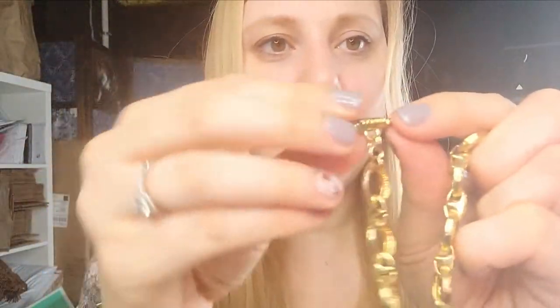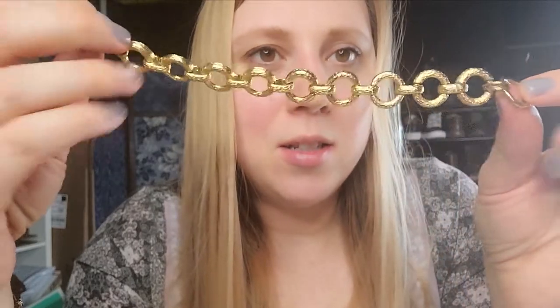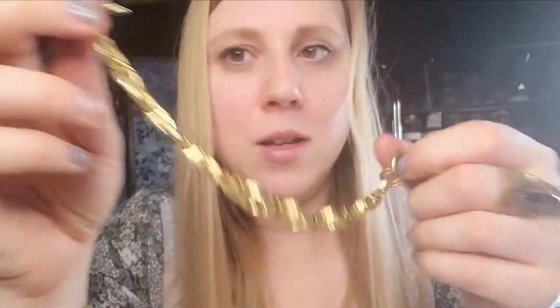Oh, this one's KJL. So Kenneth J. Lane. And it says it right on the toggle again. And it is a gold circle loop bracelet. And this one I was really sad about because I don't know how I didn't see that.